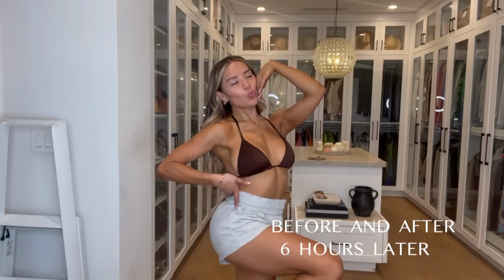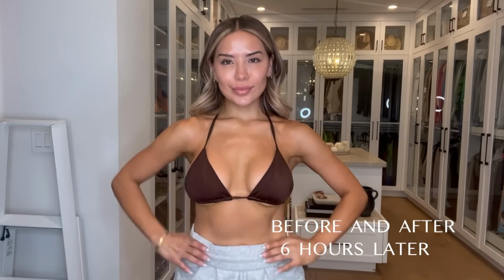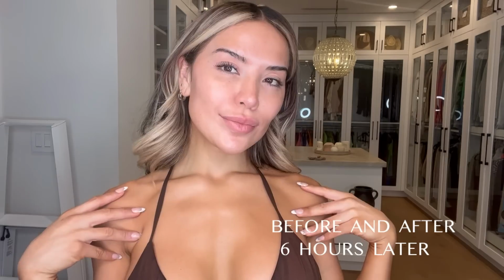And because it's gonna take a few hours for it to fully develop, I'm about to voice over the next part so you guys can see the before and after. Okay, so here is my before and this is my after. You guys saw how easy that was to use and how different the color looks from application to now. And we're back to the camera.